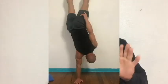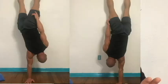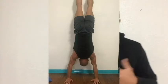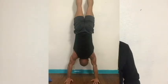Then I go into my actual static holds. What I do is a one-armed handstand against a wall for a minute. Then I immediately do the other arm for a minute, and then I immediately do both arms for a minute. So it's 3 minutes in a row. And I switch out which arm I do first. So Monday and Thursday, I'll go right, left, both hands. And then Tuesday and Friday, I'll do left, right, both hands.